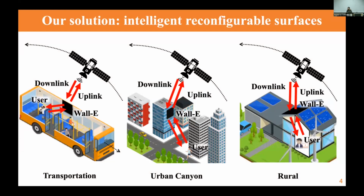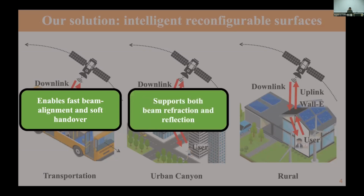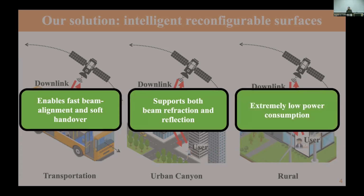So while the current implementation sees limited use, we believe that RIS, reconfigurable intelligent surfaces, can enhance their applicability and improve the performance. For each application, I believe the RIS has an advantage. For transportation systems, we can mount the RIS on the window so that it can enable fast beam alignment and soft handover by beam splitting and beam combining to multiple satellites. Second, RIS can support both beam refraction into the building for users inside and reflection off of the building to provide service at street level. Lastly, it can replace the bulky, power-consuming antenna and also get rid of the gateway, so it consumes much lower power. For example, it consumes on the order of hundreds of microwatts.